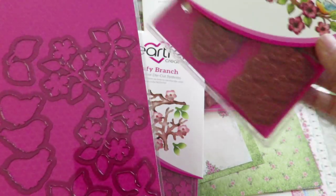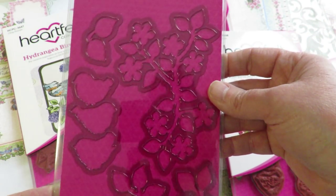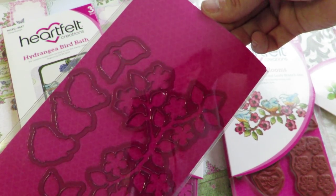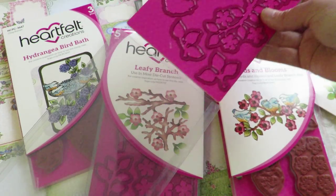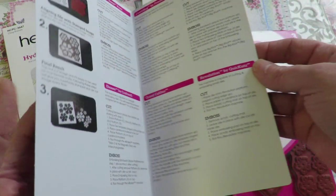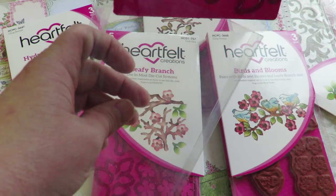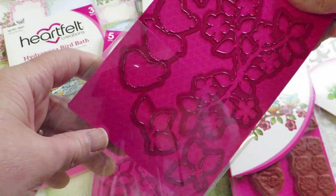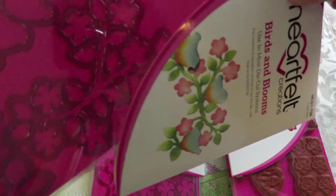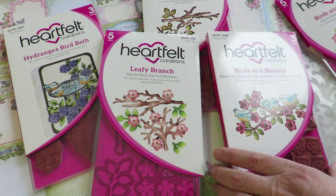stamps and go back and die cut. Just beautiful. But what's really neat about the new packaging is that it is on this simple pullout, which Heartfelt Creations has, with directions inside. But if you want to hang it or you want to lay it flat, you can leave it just like that in the protective casing. And then, of course, like this. So nice and easy to store there.